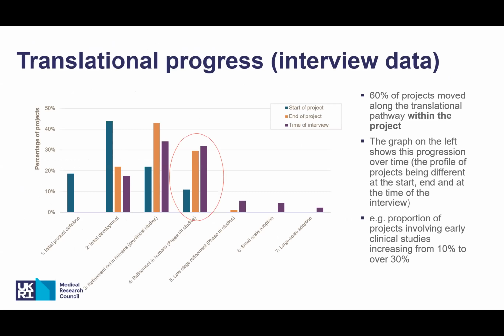So we had established a framework for looking at the stages of translation for each project. And what we did is we used the interviews, and the interviewers were briefed on this, to note the stage of development that the project was at when the application was made, at the end of the project, and by the time of the interview as well. So this allowed us to verify in detail the progression of projects where we had interviewed the project leads against these defined stages. And we found that this gave us good evidence that 60% of the projects had progressed at least by one of our stages.